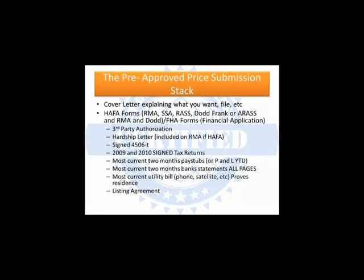In the listing agreement. So that's the stack. We just saw the stack in action, okay? You refer back to these stacks. You have these stacking orders in the Dropbox. Always refer back to them, okay?